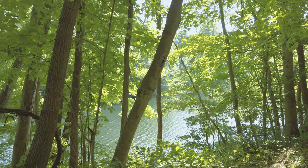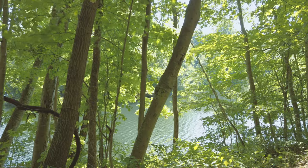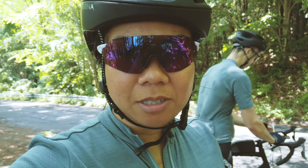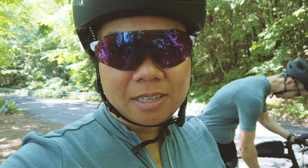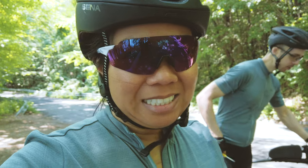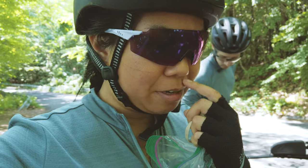We are here now. I think we're in the Newtown area, over at Paugussett State Park, and we're just enjoying the view of Lake Lillinonah. Unfortunately, Jason had a little mishap where he fell off the bike, and hopefully his elbow is fine. It looks a little inflamed, so he's a little worried about that.